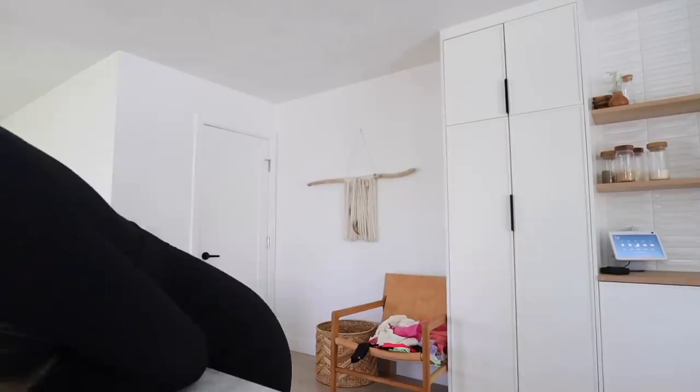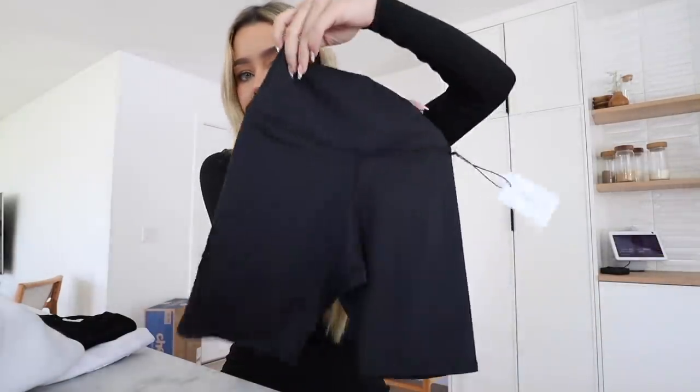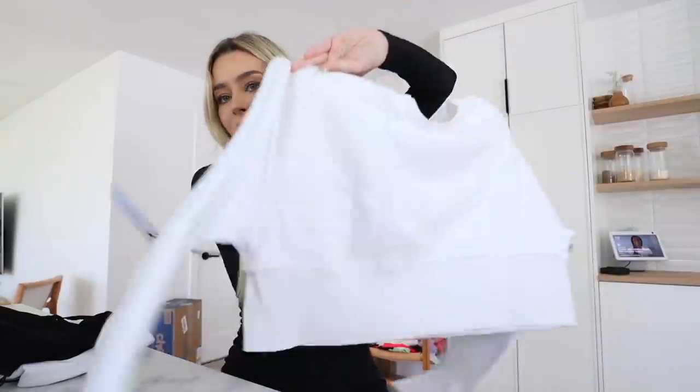Oh, I also got a package today from Alicia. Let me get it. From Alicia and Ashley, they came out with their new little apparel line called Parallel, and they sent me something. I was very pleasantly surprised at the quality of this. So first they sent me these little biker shorts. They literally feel like Lululemon quality. And then I already got makeup on this. I don't know how that happened, but they sent me this white crop.